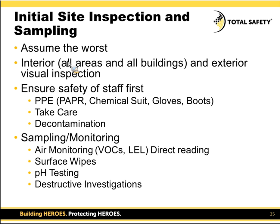You can't enter them. And when you leave the property, you make sure you're fully decontaminating yourself and anything you may have taken in there, like a clipboard or a camera, so you're not going to transfer that contamination elsewhere. During the initial site visit, we may choose to do sampling or monitoring. That could be some direct read monitoring, primarily for ensuring our safety so that we're not going to run into an area where some gases may have accumulated.